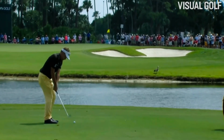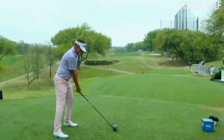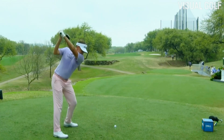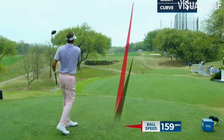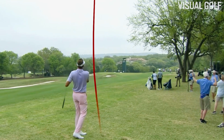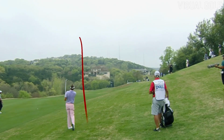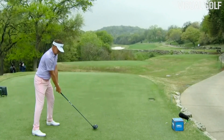Inside 10 feet, month of Sundays. Damn beard. Ric Flair. Not the best as far as using this ball goes, but he does have a clear line. Taking the lead in some way here, leading into the green first.